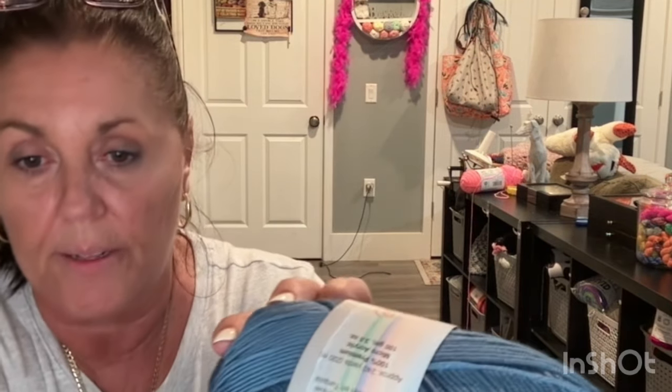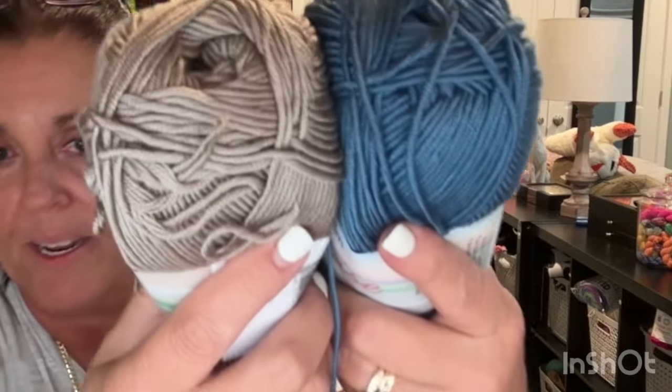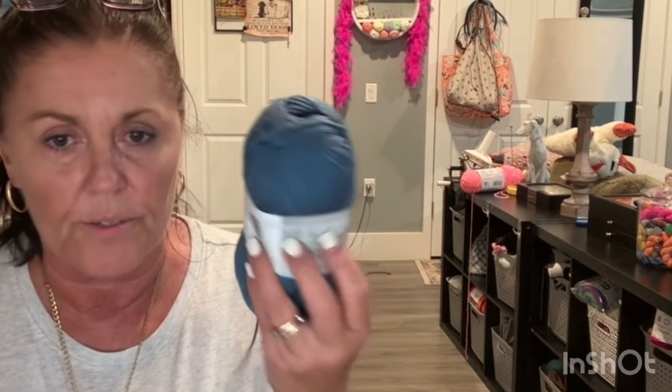Specs are the same. This one is Fossil. Oh, I found where the color is. This one's Oasis. The color's right there. But it says color up here. Confuse me. If it was in red, I would have seen it. This is taupe. Isn't that pretty? Oh, they're so pretty. How are they falling apart in a bag? So pretty. I got 4 of each color. Wow. So pretty. This is their sunrise yarn.